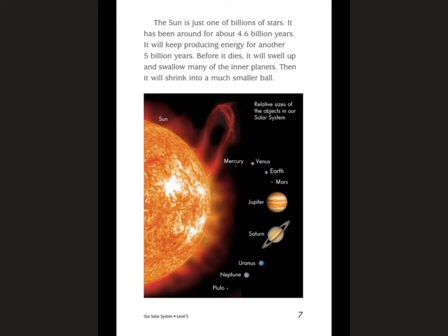So what is swell up? Swell up is inflamarse. So before it dies, the Sun will become bigger and maybe make all the planets disappear. And after that, it will become smaller.